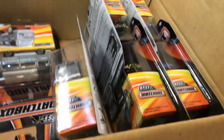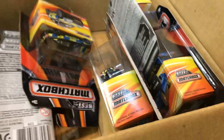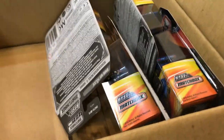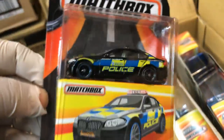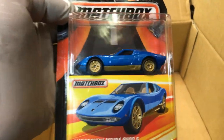Mercedes-Benz CLS 500. And a Volkswagen T2 bus. Pretty cool. Real Riders. Another Volkswagen T2 bus. And a BMW M5 Police. This is cool, I like that. Has Real Riders too. And a Lamborghini Miura P400S. Beautiful car. Another Lamborghini Miura P400S.